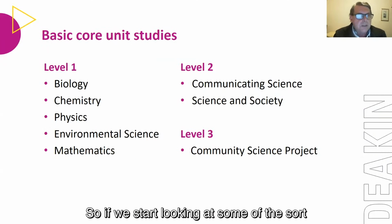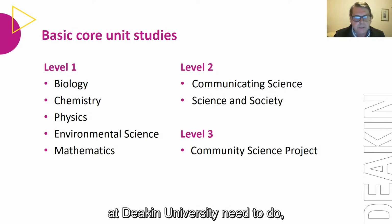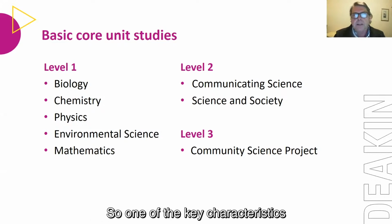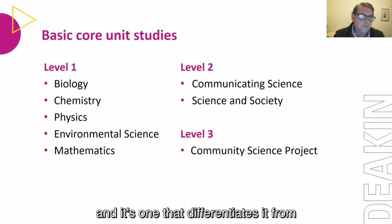So if we start looking at some of the basic elements of the BSc, the first one is that we have our basic core units, which all students that undertake the BSc at Deakin University need to do. It's part of the course rules. And so you need to take some first year studies in biology, chemistry, physics, environmental science, and mathematics. So it really gives you a broad-based training in science. So one of the key characteristics of the Bachelor of Science degree at Deakin is that it does give you a broad-based training in science. And it's one that differentiates it from some of the other BSc degrees at other universities.